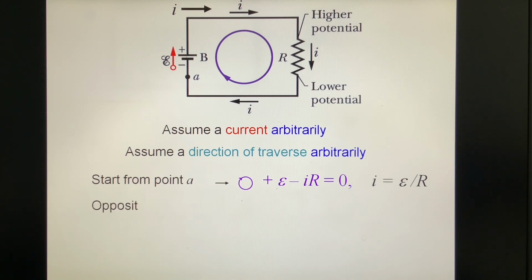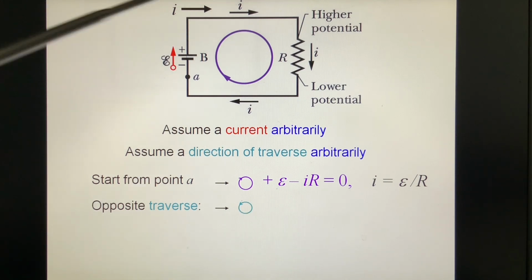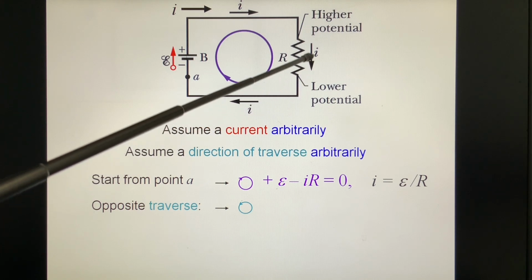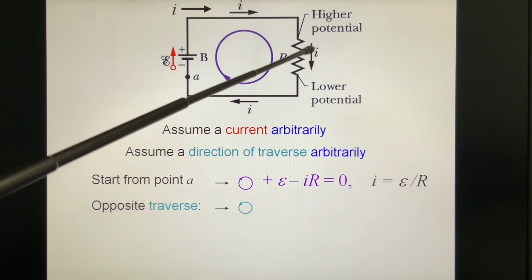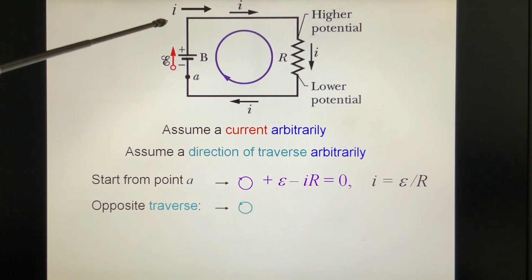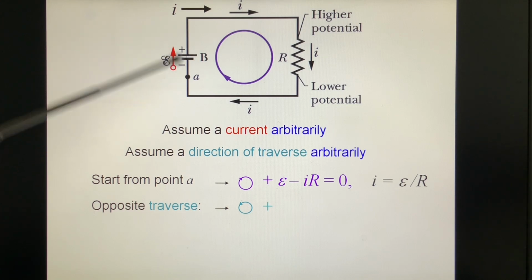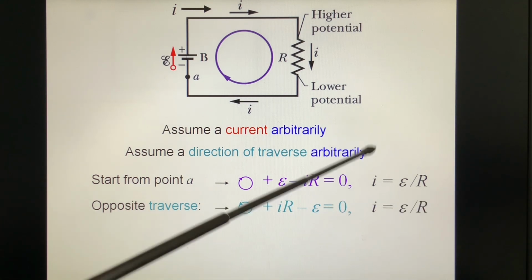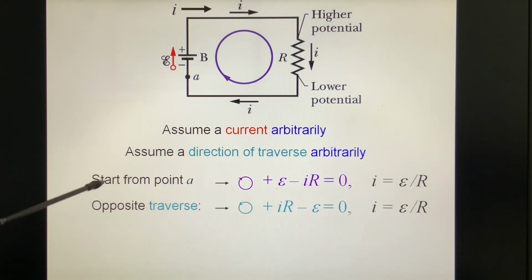Now, we do it differently. We don't go this way. We go in the opposite direction. Can we? We go counterclockwise. I start from A. We go against I, we get plus IR. And we go against epsilon, we get minus epsilon. So plus IR minus epsilon equals zero, we get I equals epsilon over R. So they are the same. The answer does not depend on the direction you choose.